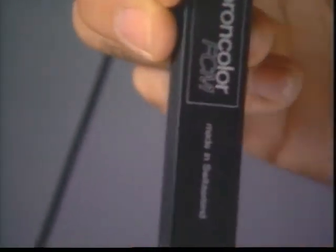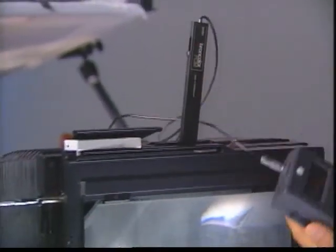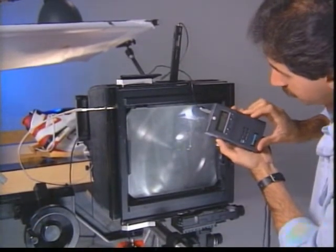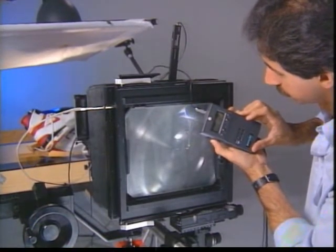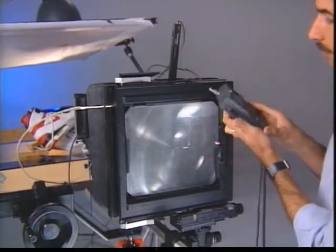Before exposing the final Polaroid, Terry uses the reflective probe for the Broncolor FCM meter to set the background color values using Collins' chromosome theory. The probe takes exact readings on the film plane and is not affected by any shift of the camera's lens or bellows factor. Okay, 45 1/3.